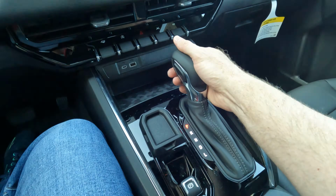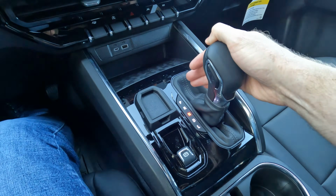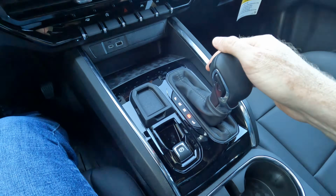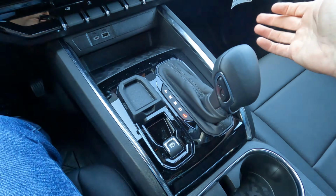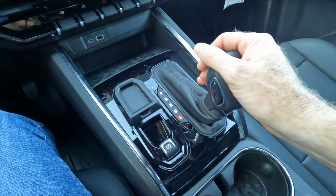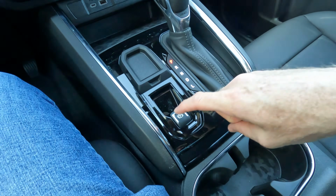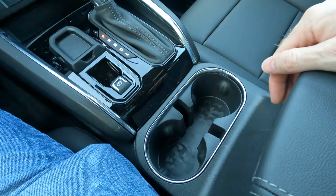A conventional style shifter, very easy to deal with. You're going to have reverse, neutral, drive, and that L is low. For your low traction situations, the truck will stay in low gear, but you will still have all of your horsepower and torque available in those situations. There's your power parking brake and your cup holders.